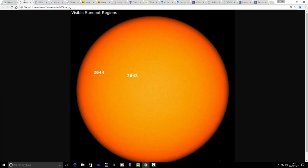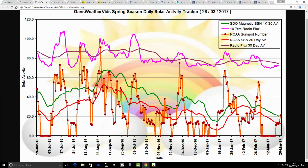Right, let's start off with solar activity then. This is the solar disc on our side of this today from solarham.net. We have got some sunspot areas. We've got one just there and one just here as well, although officially solar activity is at very low levels. This is because of the spring season daily solar activity tracker. It's been updated by our friend James. Thank you, James, for updating this and sending it through to us.